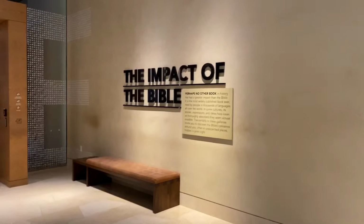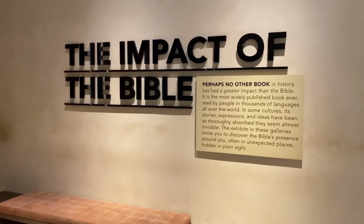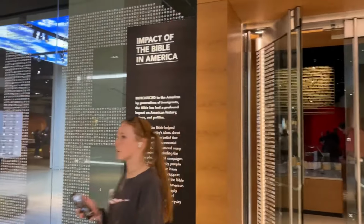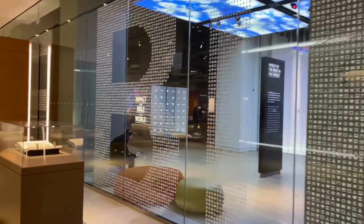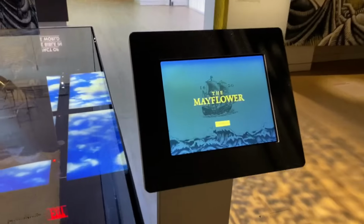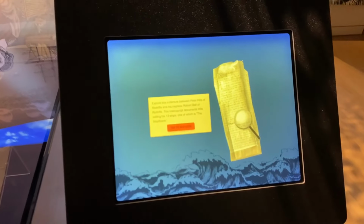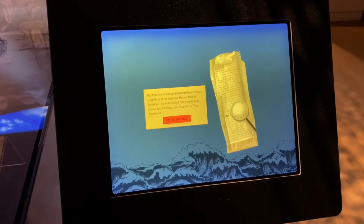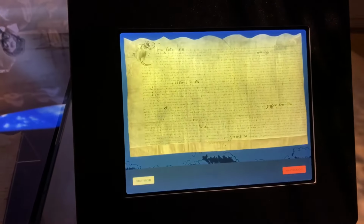Here on the second floor, you have the impact of the Bible in America, and we're going to check that out. This part of the museum allows you to trace the history of the Bible in America from the first settlers to the 21st century, exploring the profound and sometimes complicated impact of this book on American culture.